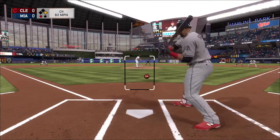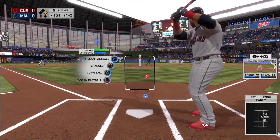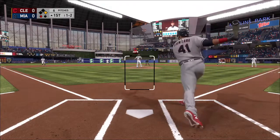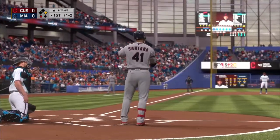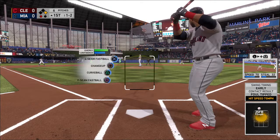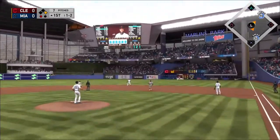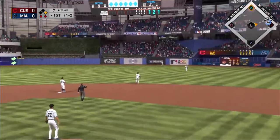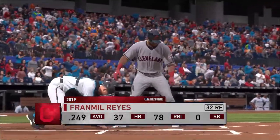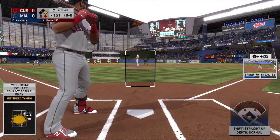The 1-1 is in there for the second strike. And he fouls this one off. Pulled toward right center field. Dean is over to his right as he puts this one away. 2 down. In now for Cleveland, Friendly Reyes. Number 32, Friendly Reyes.